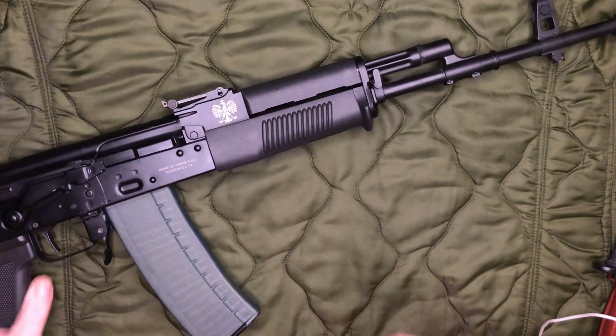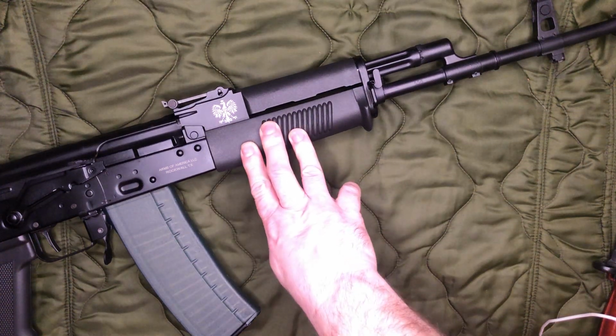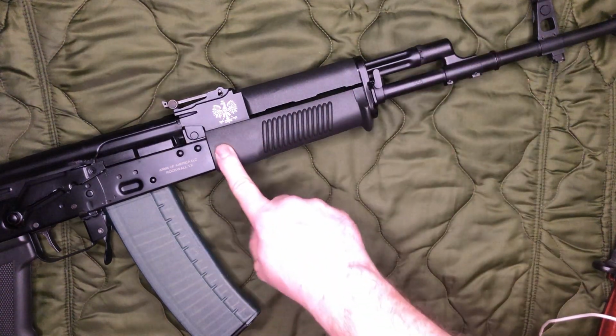This is where we get into the area of people saying, oh, the Beryl sucks because all the furniture is proprietary. They're like Zestavas. Not nearly as bad as Zestavas. The lower handguard, oh, I meant to grab that. I have a black polymer one, the standard one. That fits on here. Anyways, lower handguard, you're fine.